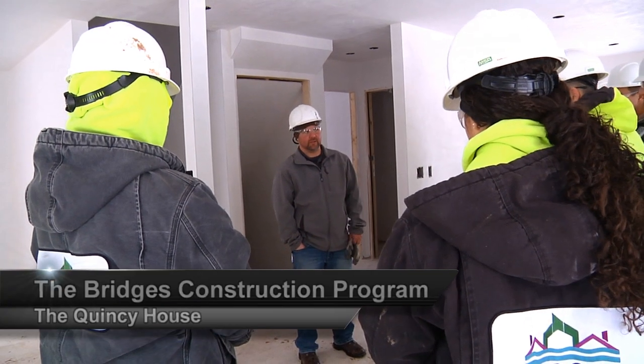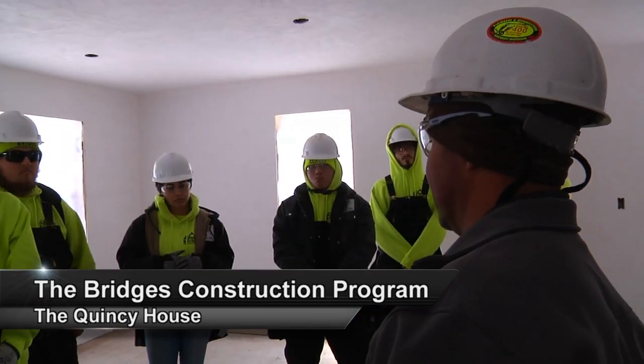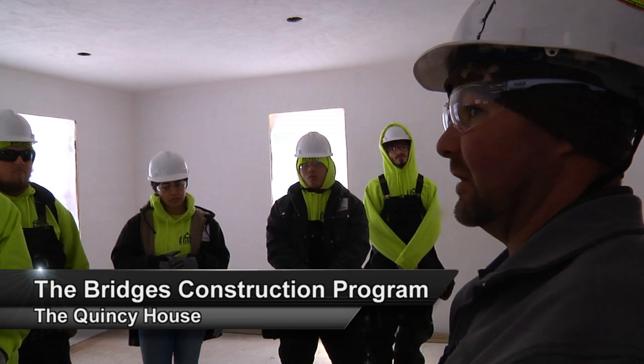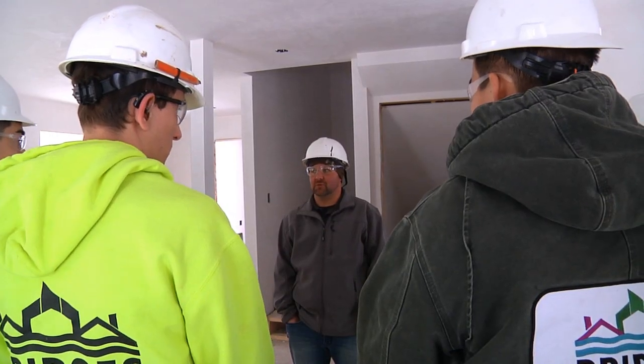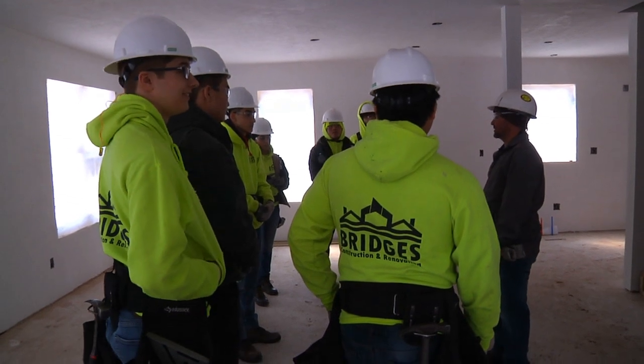The underlayment will be 4 by 8 sheets of plywood, a 1/4 inch thick. The Bridges Construction Renovation program is a career pathway with the district in which juniors and seniors in high school can take this class, build a house.